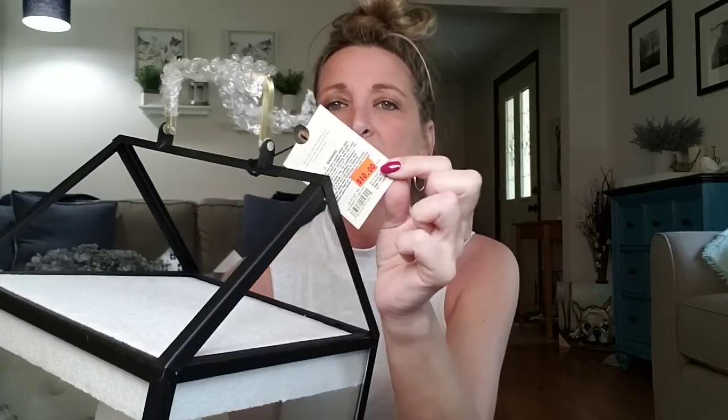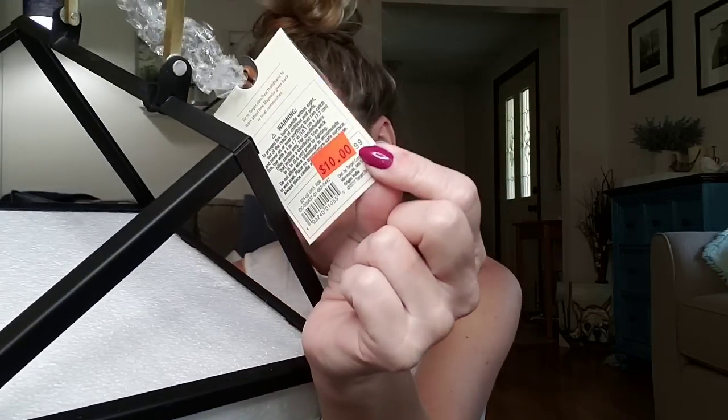So let me go ahead and just start with this. Now, a while back, I bought a silver one, which is over there. This is from Target. This is by, is it Hearth & Hand? It's a lantern, that's what it says. A 16 inch by 10 inch by 10 and 1/4. And I got it for $10.